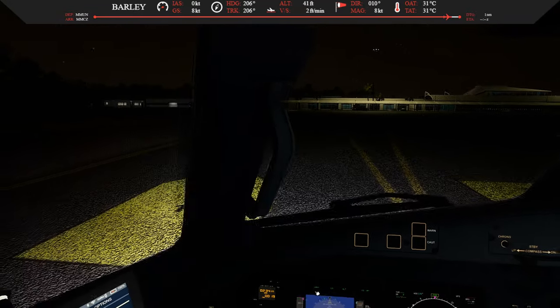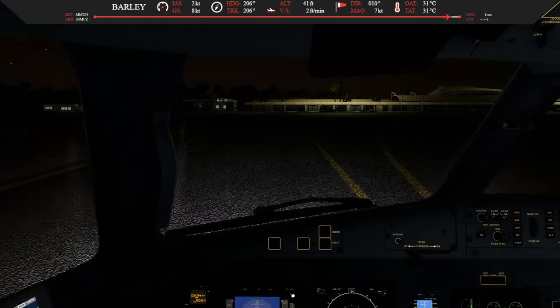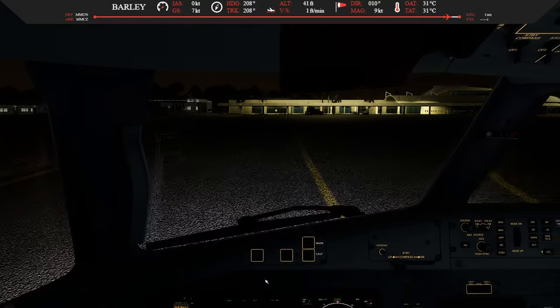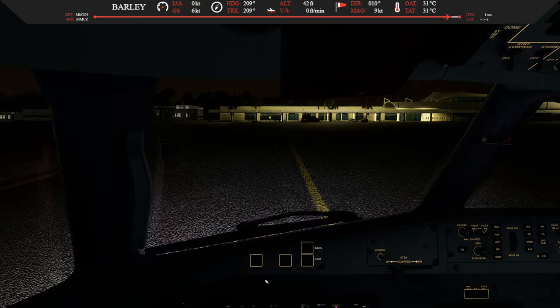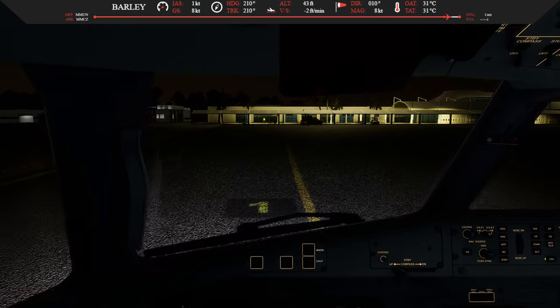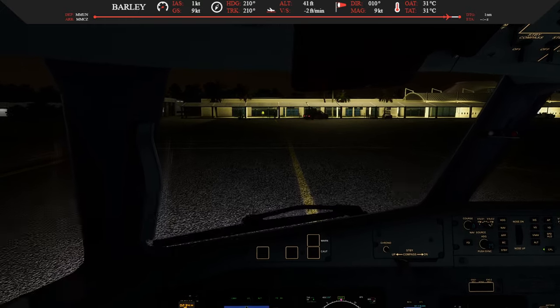And gate one, well, I see one A and one, it's this way, okay. Oh, they're turning on the lights for us, that's nice. And I see somebody standing there in a yellow jacket, this is gate one. Oh, this was an easy parking.